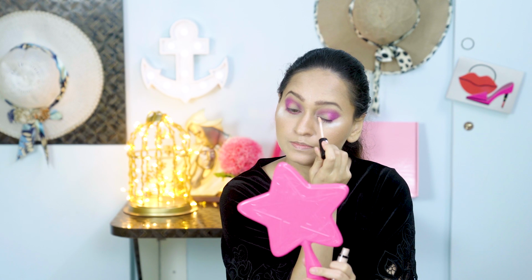So before we move ahead, I'm going to be putting in slight concealer on the insides, like the corner of my eye, really slightly, like a small V.